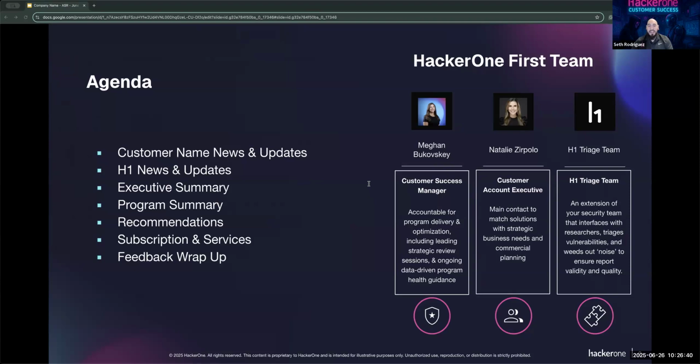The slide also is a great reinforcement of the partnership. So we always outline who's involved from our side: customer success, account executive, and any support team. So the customer knows who to go to for what. And it's also just a subtle reminder that we're proactively managing their program behind the scenes. So we're committed to partnering with them consistently.